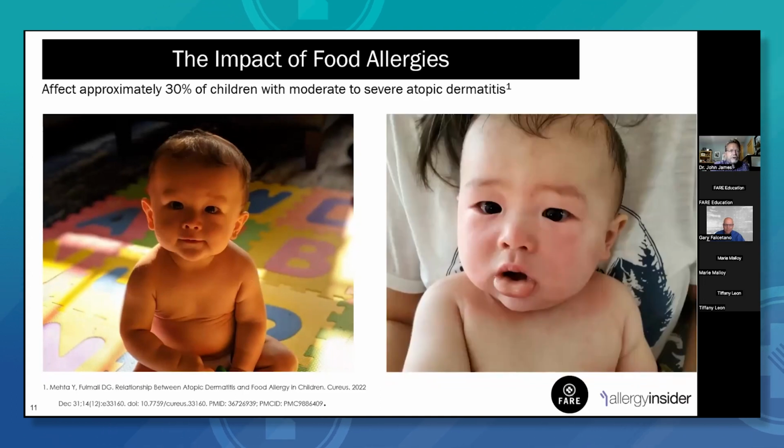So the impact of food allergies, we've known for a long time that approximately a third or 30% of children with moderate to severe atopic dermatitis have an underlying food allergy contributing or playing a role, not the only factor for atopic dermatitis, but this is especially children whose atopic dermatitis or eczema is hard to control with typical medical therapies.